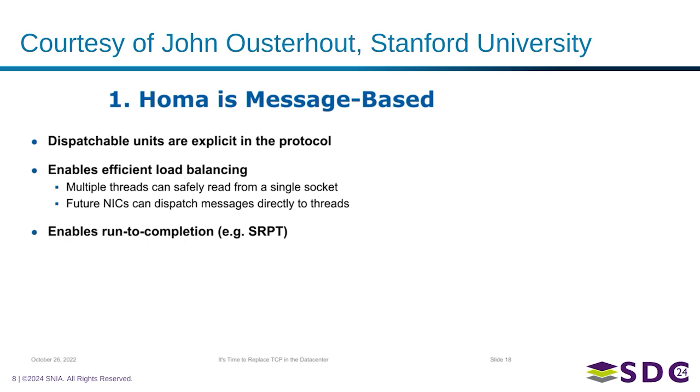TCP is stream-based. You open up a connection and then you stream data from left to right. Okay, Homa is message-based. And the key thing is this allows you to do very efficient load balancing, mostly on the CPU side, because you don't really need single sockets and all this mumbo jumbo there. You send a message as an atomic element. It obviously gets segmented into network segments, and that message is received. And the real fun part behind this one, it allows you to do scheduling on the receiving side as well as on the sending side, which encourages run-to-completion jobs, SRPT.